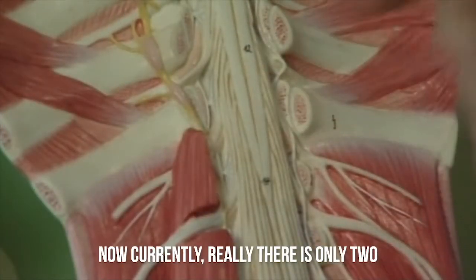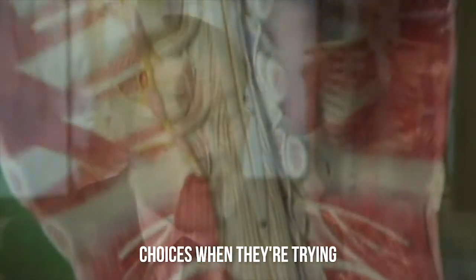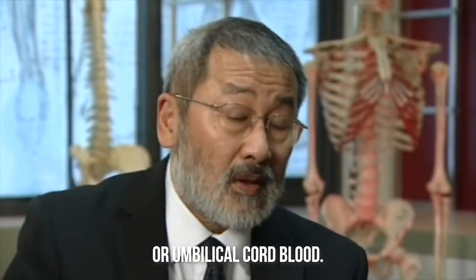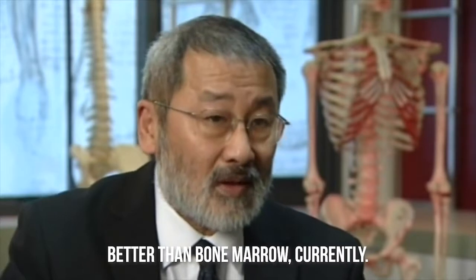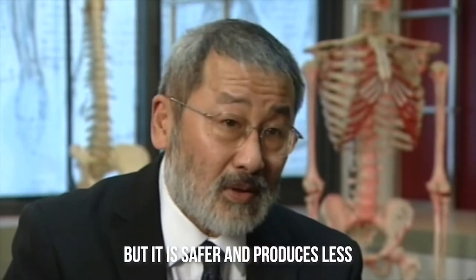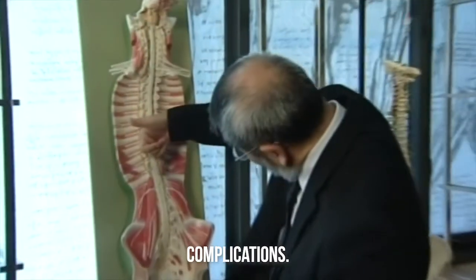Now currently, there are really only two choices when they're trying to replace bone marrow. It's either bone marrow or umbilical cord blood. Umbilical cord blood is actually better than bone marrow currently. It engrafts almost as rapidly, but it is safer and produces fewer complications.